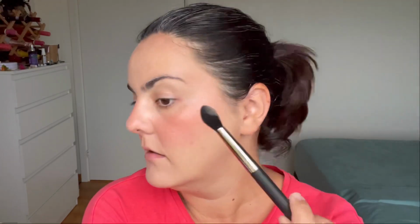Next I'll be using this brush. I don't know if it's even for highlighter, but I don't have something else. So this is number 3. This is more on the golden side of the highlighter.